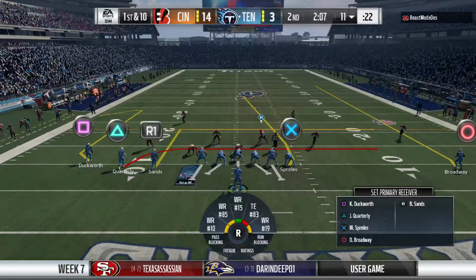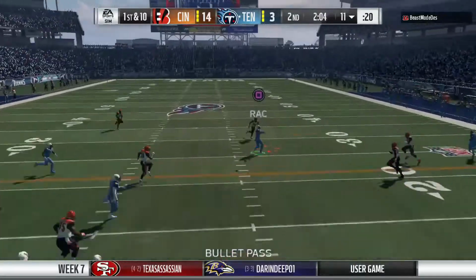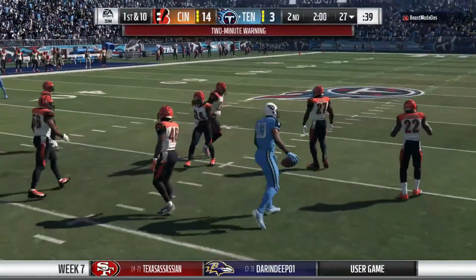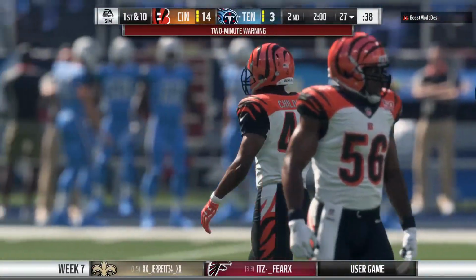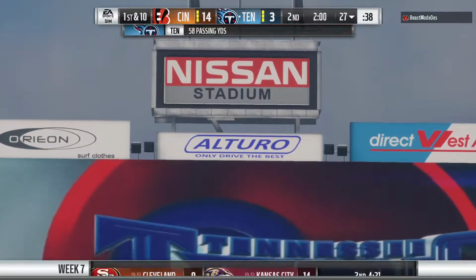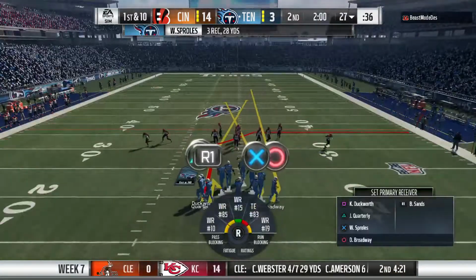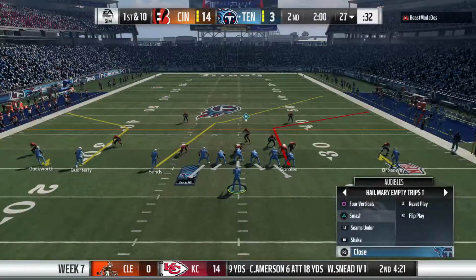So the D-line's going to spread out. First down, Mariota. It's complete. It's Sproles. And he's taken down, but not before he gets this across the 25-yard line. Give him 16 yards there, a Tennessee first down. 2 minutes remain here in the first half. Back to Tennessee after this.